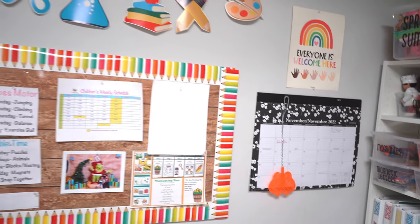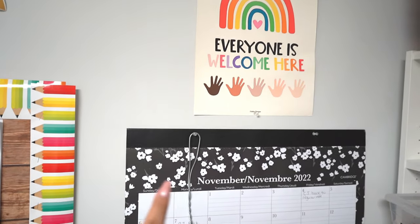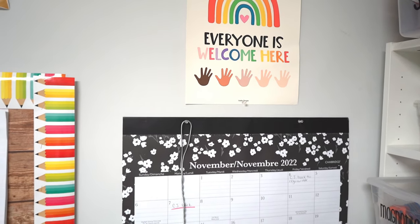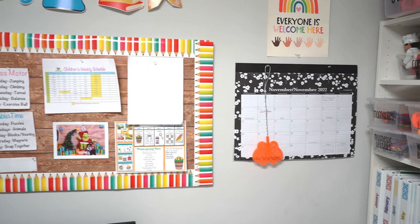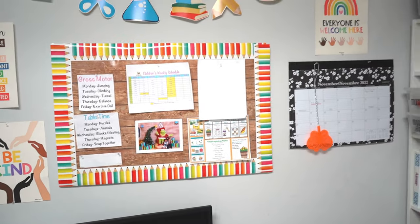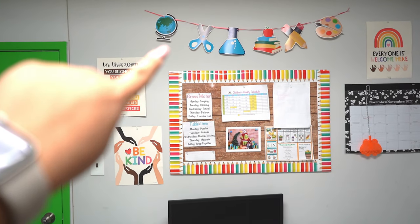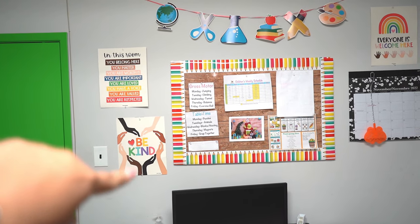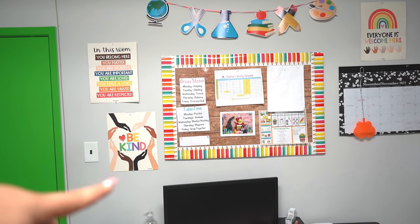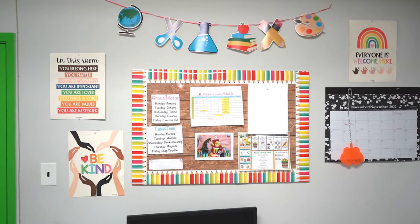Now I do have another one here. It says, everyone is welcome here. So I love that it has the different colored hands. And it's just to say that everyone is welcomed. We're not here to judge. We don't discriminate. So I felt like that was so important to have in my office. I bought it off of Amazon as well. These signs or posters, they're actually from Amazon. They come in like a 5 or 6 pack. I can link it down below.